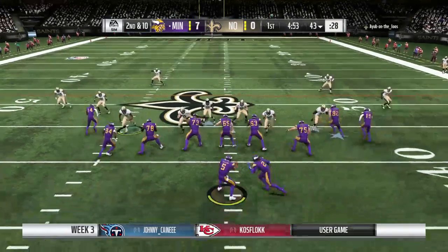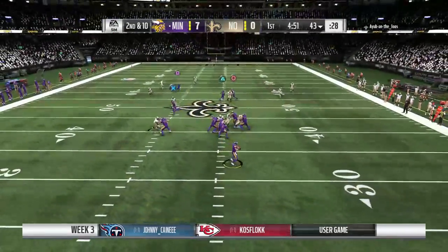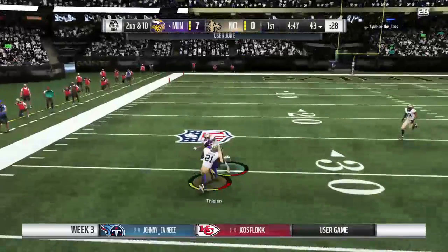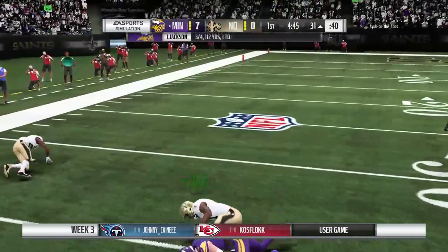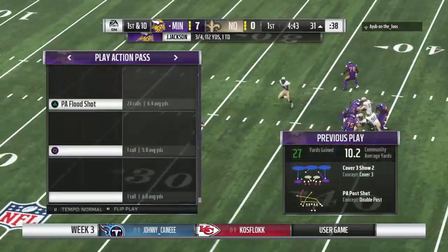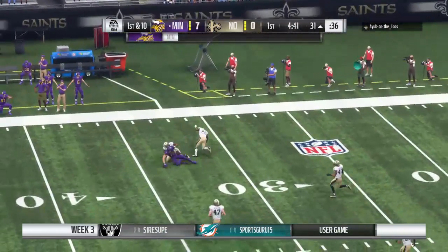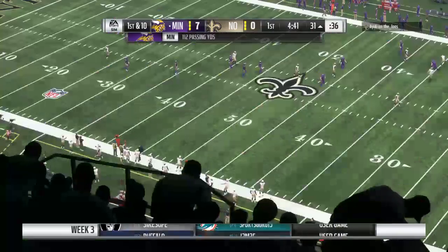Ball on the 43. Here's Jackson to throw. Throw left side on target to Thielen. And he takes this one down almost all the way to the 30. A very solid gain of 27.